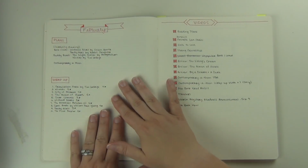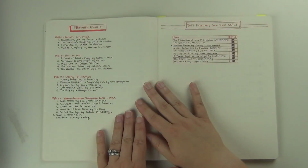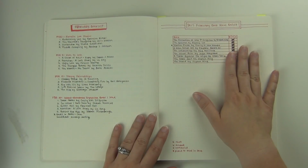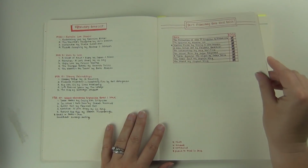And then get into February, so same thing. Plans, wrap up, videos, Booklist Thursday, and book haul revisit. And this is pretty much standard throughout the whole thing.